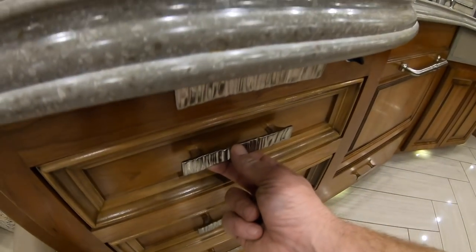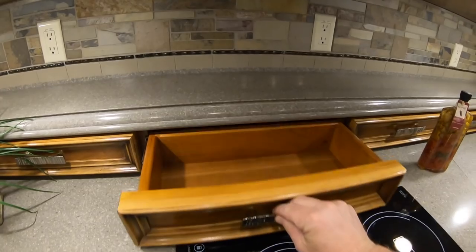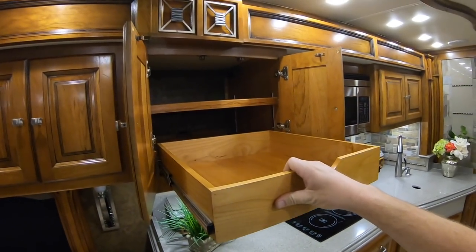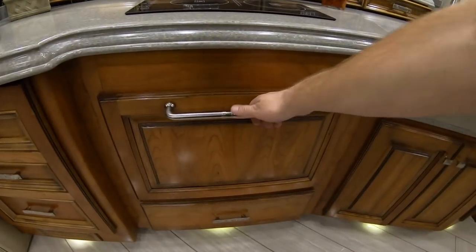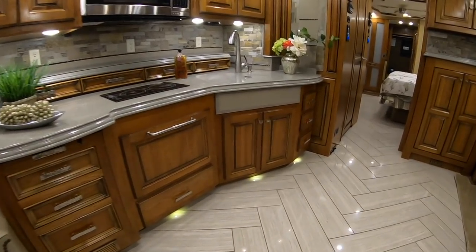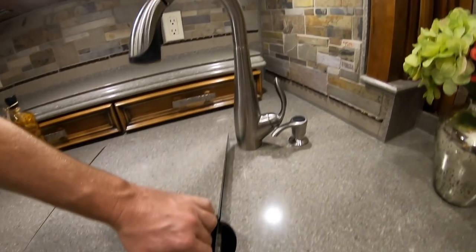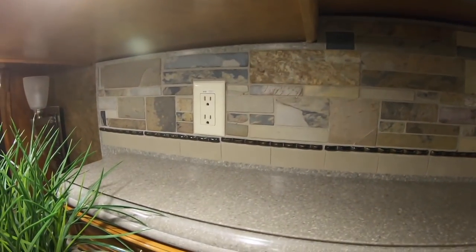I like all of the hardware that they used. They even have a second ledge back here with more drawers right here above your countertop. That's a unique design that you don't see in a lot of coaches. Nice cabinets with the pull-out trays here. Dishwasher, Fisher Paykel dishwasher. Notice the lighting below the cabinets as well. A lot of nice finishes. A nice accent piece right here below the sink. Good size sink as well with a beautiful backsplash there. Outlets back there. Plenty of outlets.